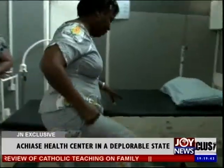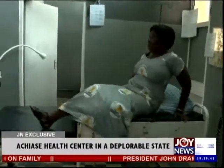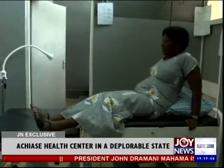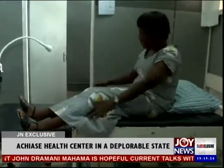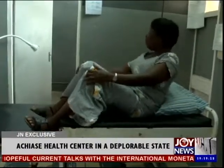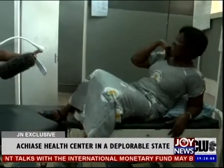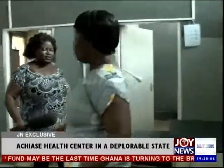I believe this could be one of the reasons why they don't want to come and deliver here, because they look at the things that we have. Definitely. They lie like this. They put their one leg here, then they squat like this, before this is pushed in, and so you are like that. Yes, I received it. Just this morning I discharged somebody.